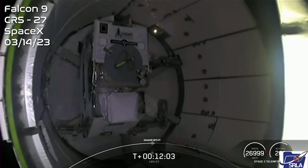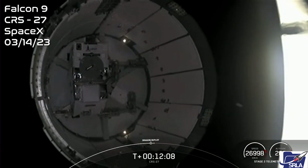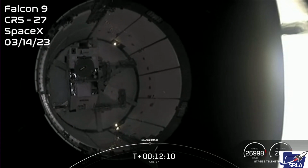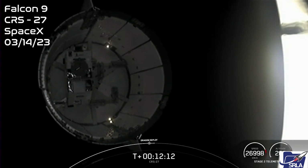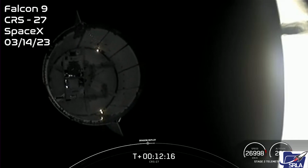And if you're just joining us, you're watching a live view of Dragon successfully disconnecting from the second stage, heading to the International Space Station. This is the 27th commercial resupply mission to the International Space Station for NASA.